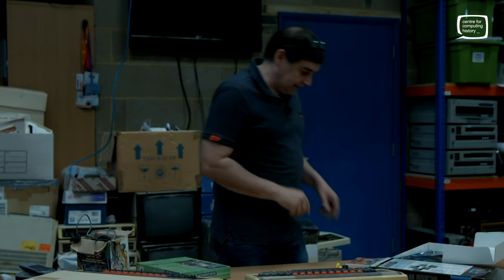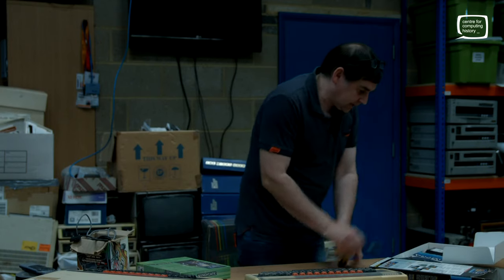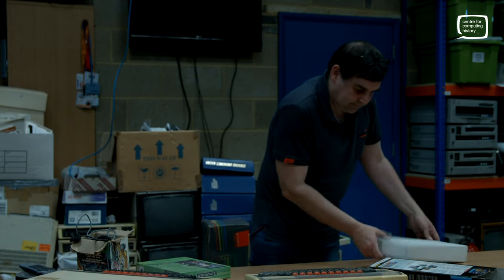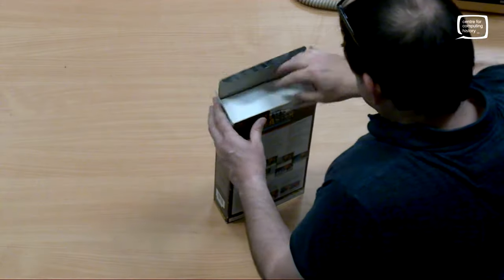That's a really nice addition. We definitely haven't got one of these in this condition in our collection, so really pleased with that. So let's put that back. We shall give it a delicate clean up and put it into the collection.